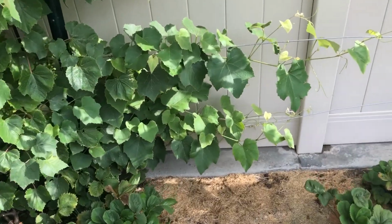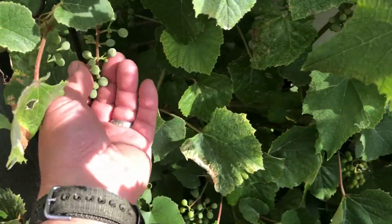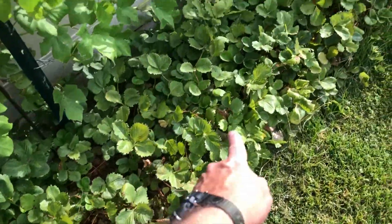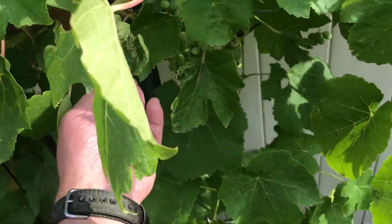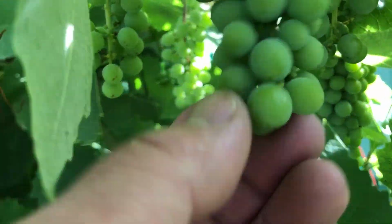Grapevines are taking off. We're actually starting to grab hold of the wire. This side does not get near as much water. The strawberries have stopped producing for the year, I think, for the most part. This vine gets slightly less water. This vine gets the most water. I don't think they're quite ready yet.